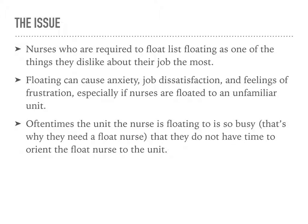There's lots of issues with floating. It's consistently listed on different surveys as one of the top 5 things nurses dislike about their jobs. It can cause a lot of anxiety. If it's especially a different patient population, that's really stressful. You're in a new environment with different coworkers and different leadership, and maybe the units are run a little bit differently.